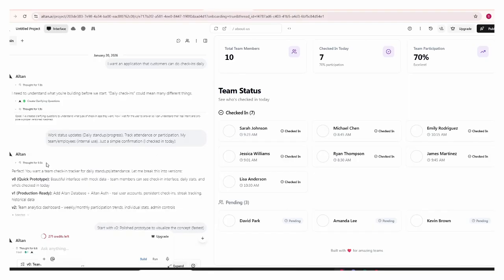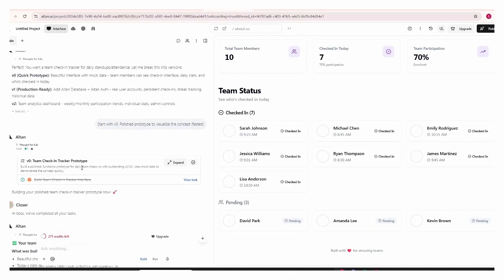And then after that, it asked me a few more questions. So it's a back and forth scenario where we're having a conversation, until we're able to come to a conclusion before it starts building.